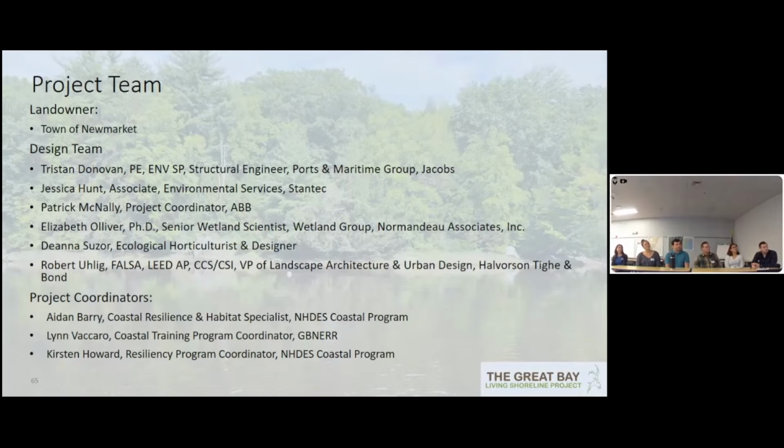Our landowner was the Town of Newmarket, and then our design team, the 6 people you see in front of us. I'm Tristan Donovan. Patrick McNally is on the left. Elizabeth Olliver, Bob Uhlig, Deanna Suzor, and Jess on the other end. And then I want to give a big thanks to our project coordinators. We were lucky enough to have 3: Aiden Berry, Linda Cara, and Kirsten Howard.